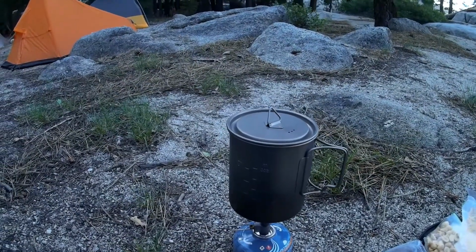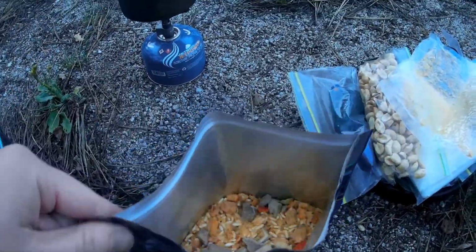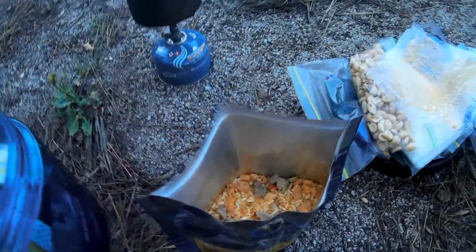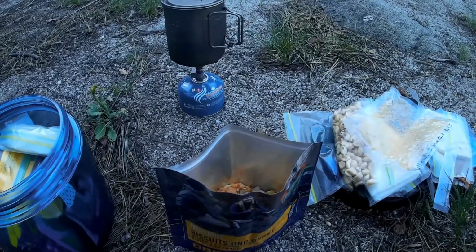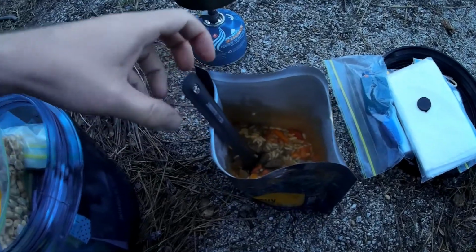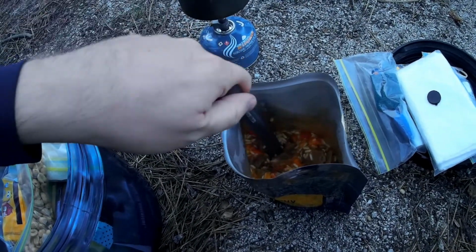Alright, I've got the water going, and I'm having Italian pepper steak for dinner tonight. Of course, it's repackaged. I'm reusing this biscuits and gravy bag, but it seems to work just fine, and I'll be eating shortly. Alright, the Italian pepper steak is ready to go, and I think I put just the right amount of water too. That's going to be good.